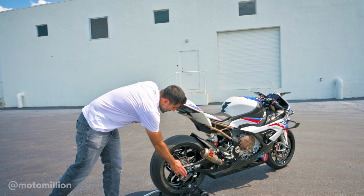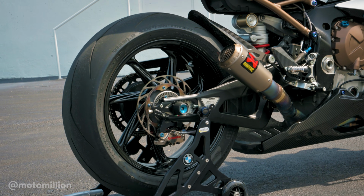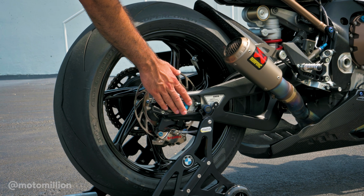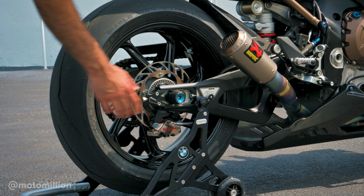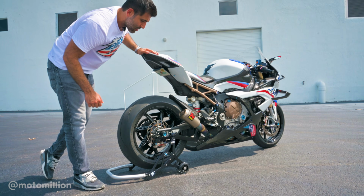And right here we have our chain adjusters. They're nice and black and they're subtle. Again, with this bike it was subtlety, but what's not so subtle are our axle sliders by LighTech in front and rear that we're running, and they're blue. Again, the blue, white, red theme continues on the bike.